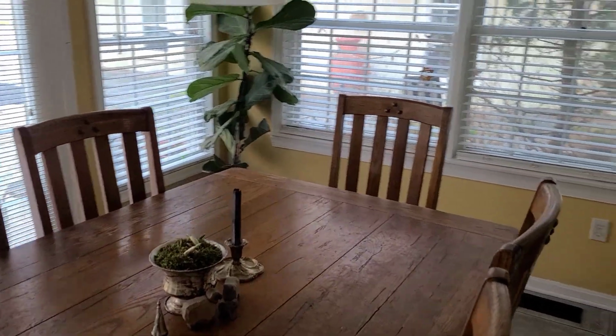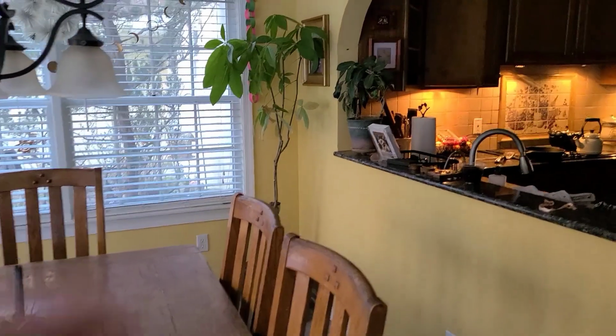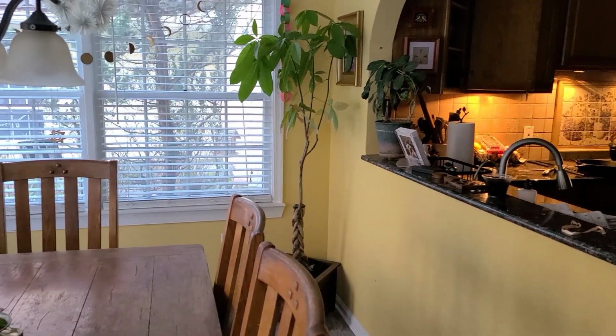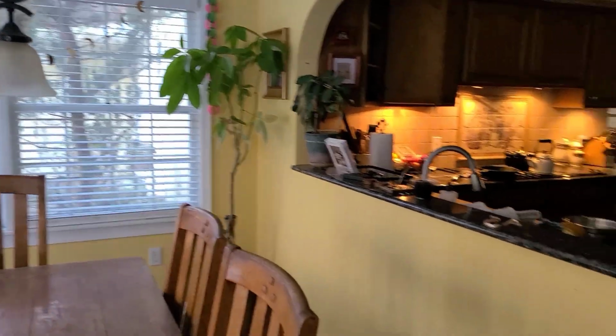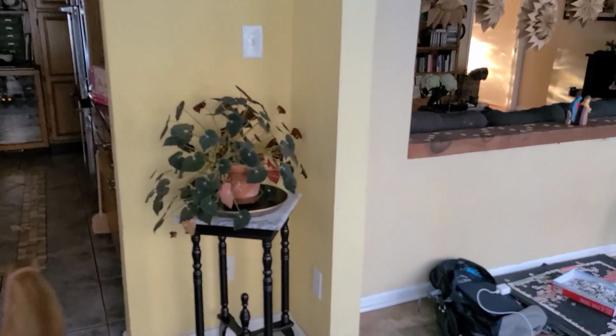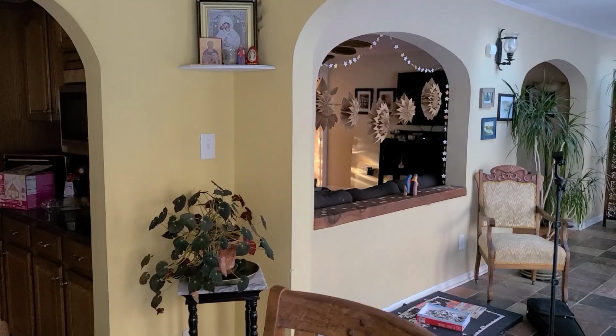The dining room is cleaned. I changed a couple of things up. I moved this tree from our sunroom into here. I'm not sure if that's gonna work actually because it's hiding the picture, but for now, it's fine. And then I put the little plant table under our icon corner. And again, I'm not sure if that's gonna be okay.